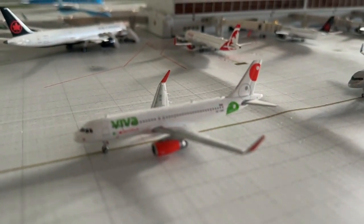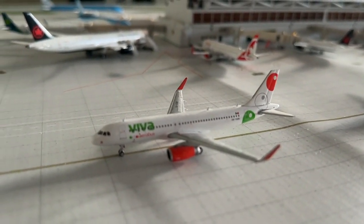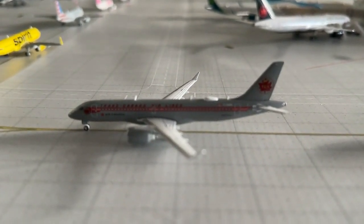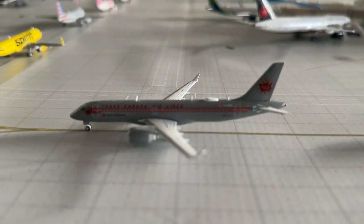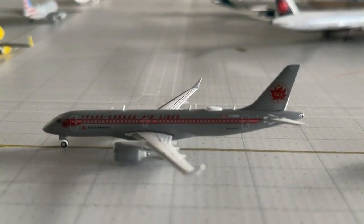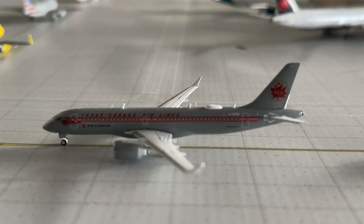Alright, lighting kind of backed off. So here is the Viva Aerobus. And here's Air Canada, several of the Canadian carriers making the taxiway, or Mexican carriers too. But here's the Airbus A220-300 retro livery. This guy's making the nonstop turnaround out to Toronto because they have several of those.